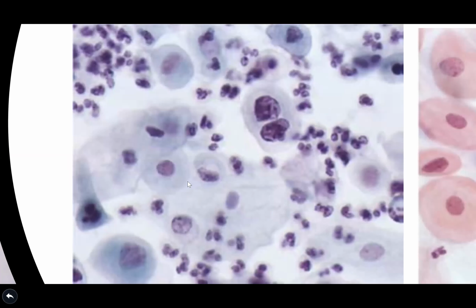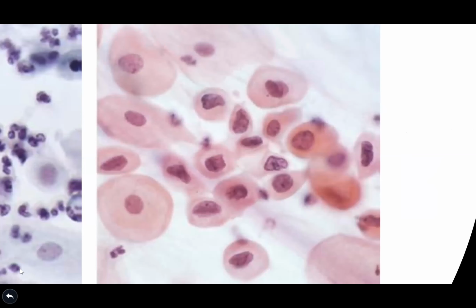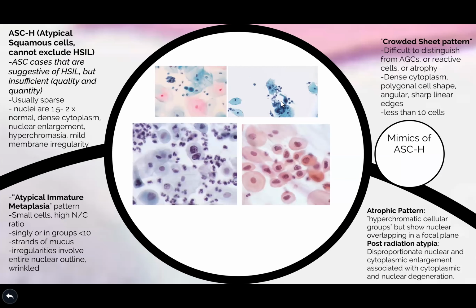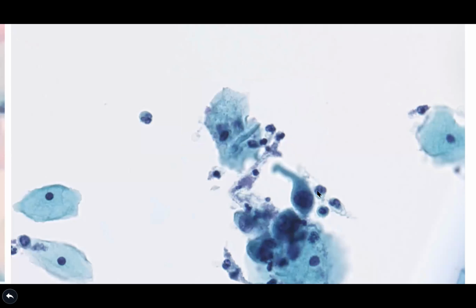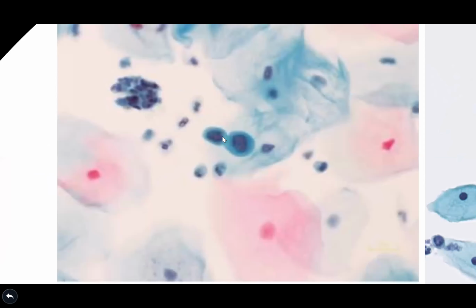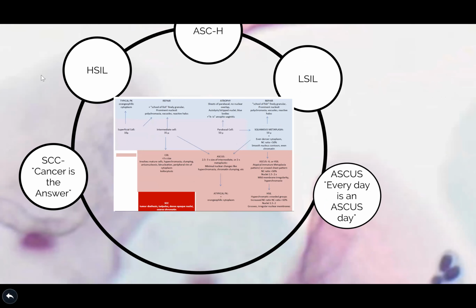So these ones look large-ish, not as large as the koilocytes. There's none of the halo. These ones are very wrinkled. These are starting to have a more orangophilic look to them. The NC ratio is definitely higher, right? You can appreciate the increased NC ratio and how abnormal they look. Always compare them to the surrounding cells. So what if you only had these two? What are you going to do with those? The idea is that you think they might be HSIL, and they might be, but they're just not enough.